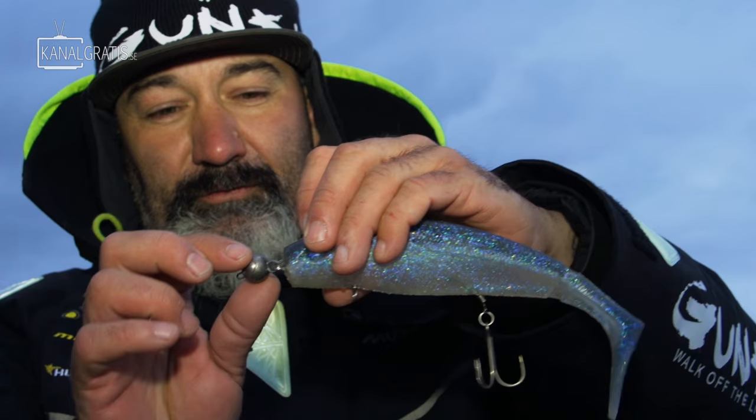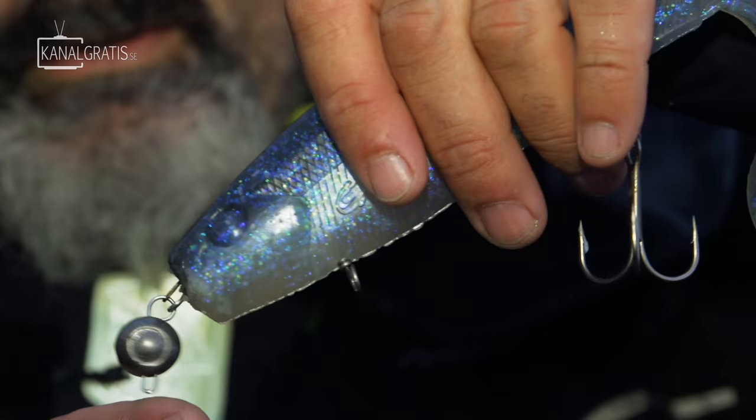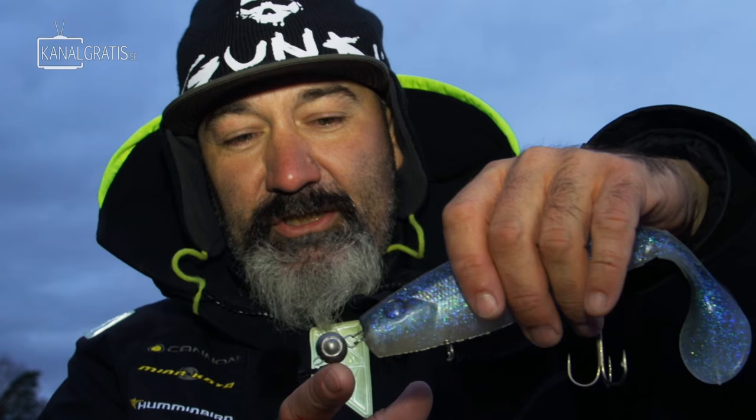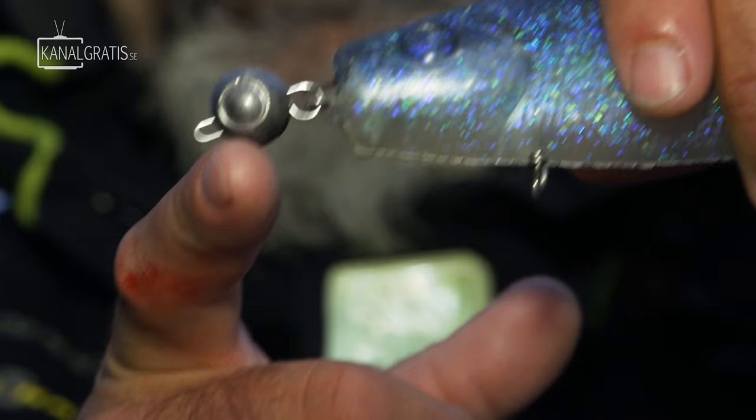It's super strong, very easy to use, and you add some extra movement, so it gives you a really nice motion in the water. It's something we adapt from some trout fishermen that are fishing in Russia, and we found it handy, and then we decided to adapt it to pike fishermen, perch and zander as well. That's the G Flip, remember it.